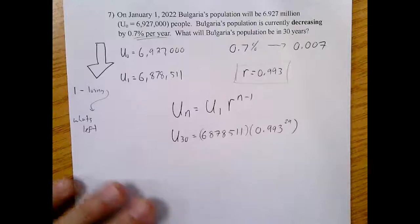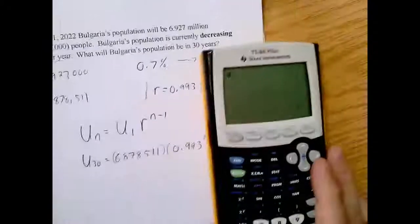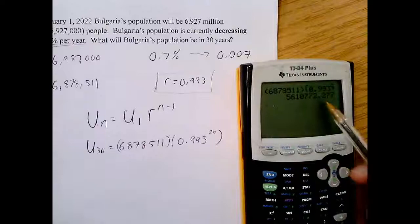Let's figure this out. So 6, 8, 7, 8, 5, 1, 1, 2, 2, in parentheses, times 0.993 raised to the 29th power. That should do it. And there we go.